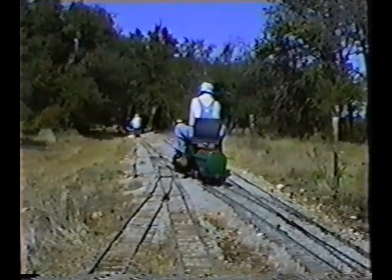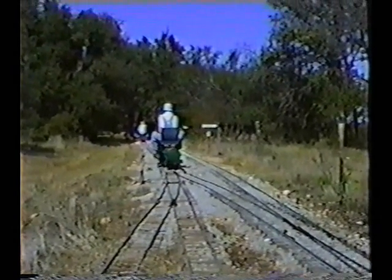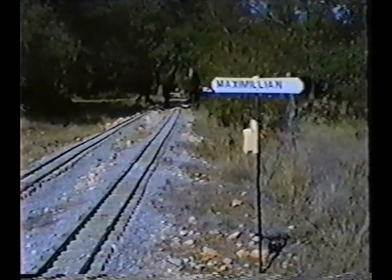It's Tweety on his engine, entering Maximilian Siding. Well, we've walked along the right-of-way for quite some time, kicking the rocks off the ties, and I'm getting tired and it's hot, and I'm going up there and sit down in the shade and relax for a while.